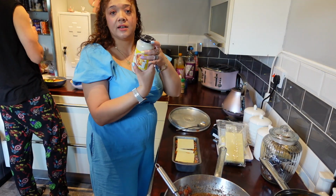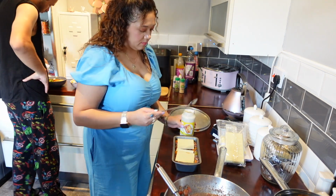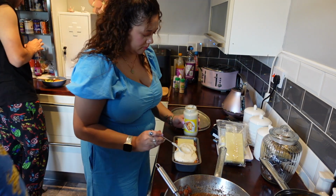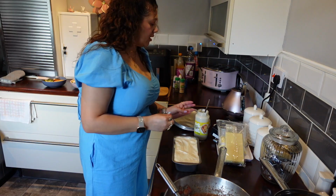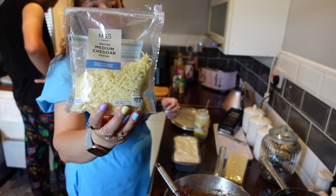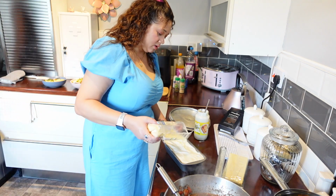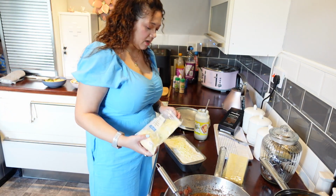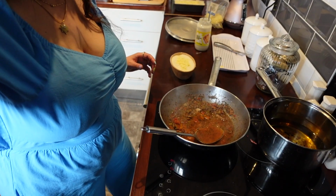Now I add the white sauce. Okay, and then add a tiny bit of cheese that I got from Marks and Spencer's. Just add it to the top. You want to see how much of my spaghetti bolognese is left? There's loads.